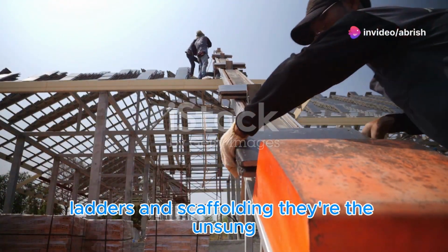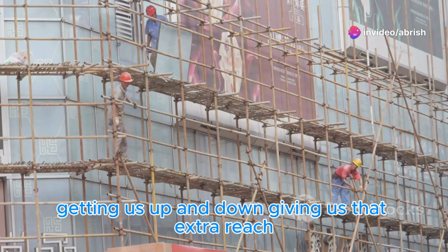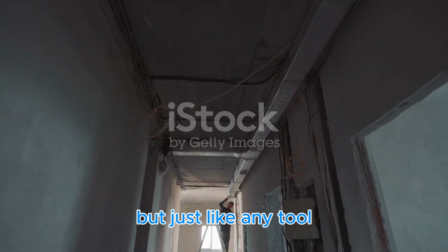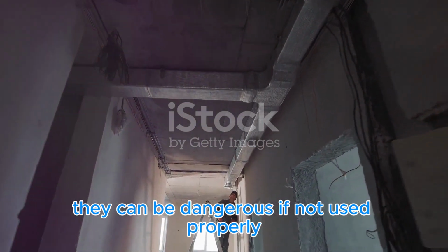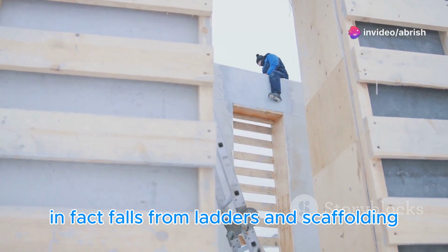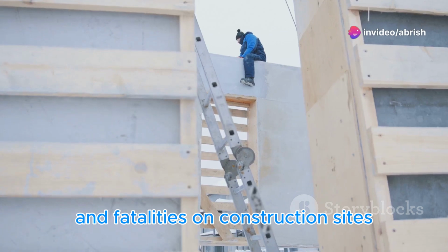Ladders and scaffolding. They're the unsung heroes of countless construction projects, getting us up and down, giving us that extra reach. But just like any tool, they can be dangerous if not used properly. In fact, falls from ladders and scaffolding are one of the leading causes of injuries and fatalities on construction sites.